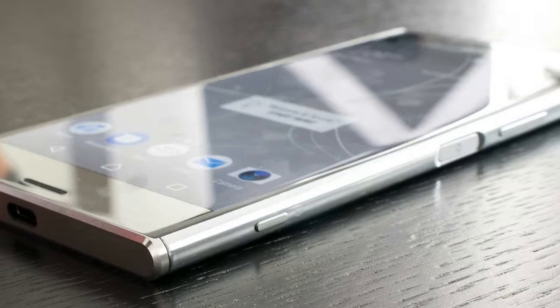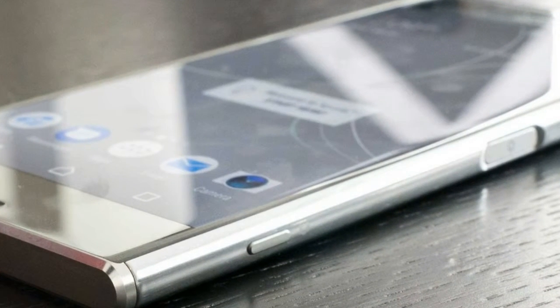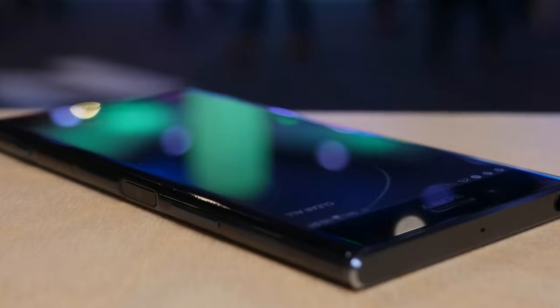Sony Xperia XZ Premium Review. Design and build. The XZ Premium is a bigger version of the XZ with improved specs.